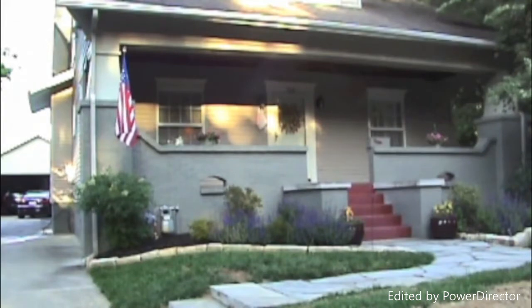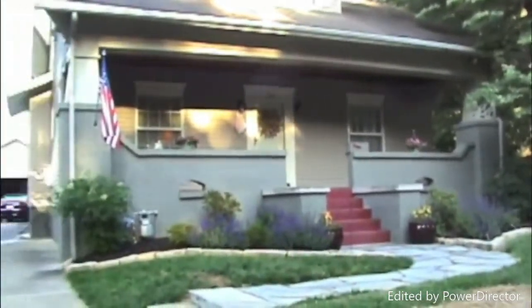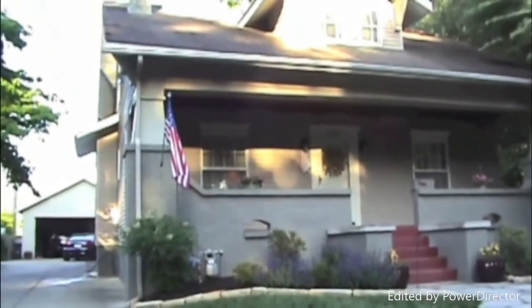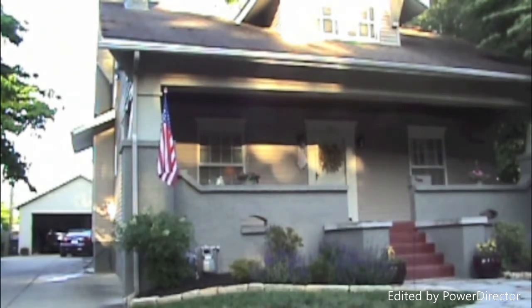722 Lombard is the Julius and Tilly Meyer house. It was built about 1915, so it makes it one of the earlier houses in the neighborhood. It is a bungalow, and bungalows are very popular in the second, third, and fourth decades of the 20th century. Bungalows are homes with lots of character, and usually, like this one, they're about 1.5 stories tall, feature very prominently a porch, this one going all the way across the front.